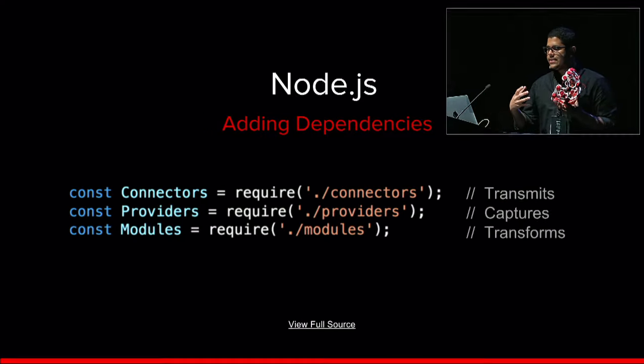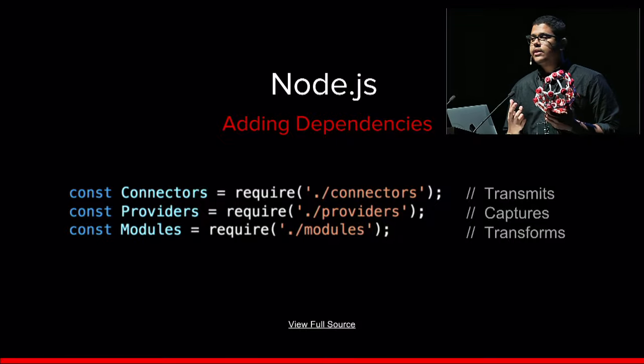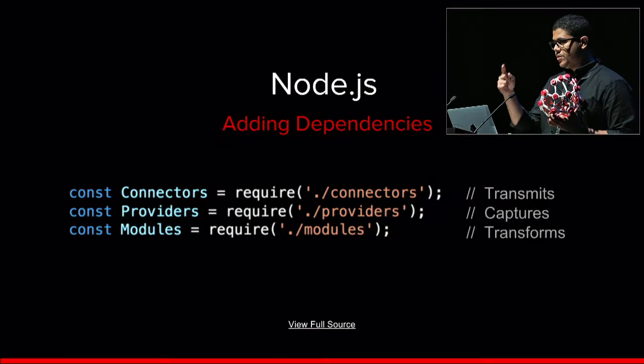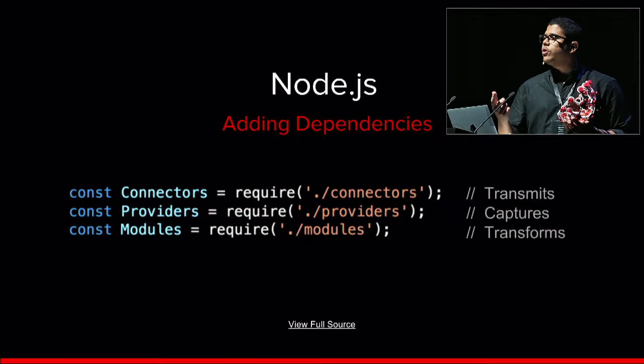Then we have providers. And these providers actually capture that signal, and they facilitate and basically distribute it to our Node application. And then we have modules that take this data and transform it into different formats. One of those formats, for example, is a time series. Another format could be a fast Fourier transform. And I'm going to walk you through it.